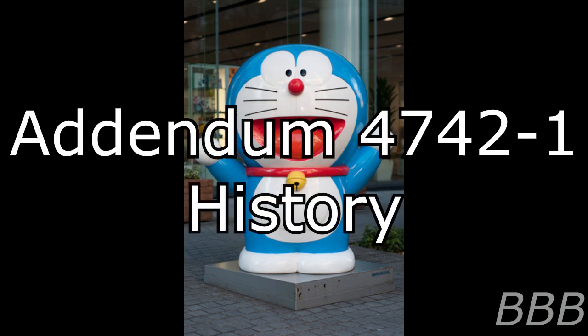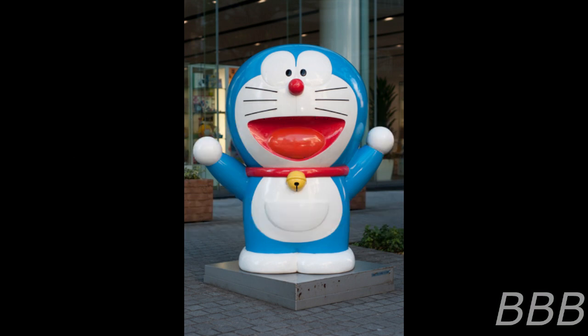Addendum 4742-1, History. From its initial discovery on 2006 April 21st to its seizure by the Chaos Insurgency on 2008 September 28th, SCP-4742 was a Safe class object in a form near identical to its current state, producing 100 dorayaki per day. After its rediscovery on 2012 March 31st in a heavily modified form, SCP-4742 was subsequently reclassified as Keter. SCP-4742 was provisionally reclassified as Euclid following the events of 2012 June 4th.